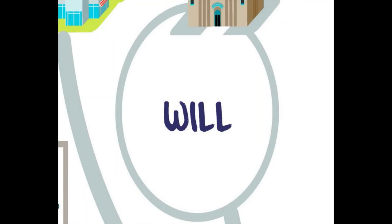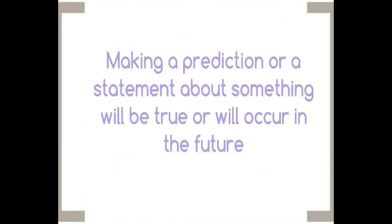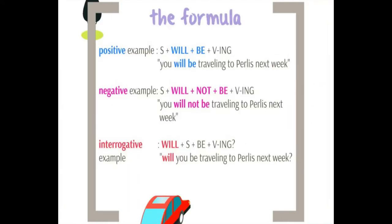Now let's know more about will. We use will to make a prediction or a statement about something that will be true or will occur in the future. The formula for will in the positive, we put subject plus will plus be plus verb ing. So the example here, you will be traveling to Paris next week. And in negative, we add not after will. So we have the subject plus will plus not plus be plus verb ing. So you will not be traveling to Paris next week.